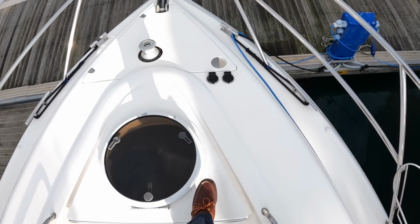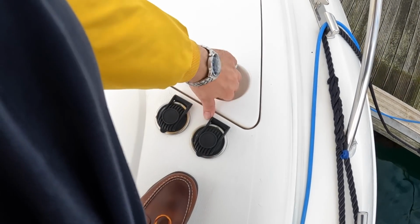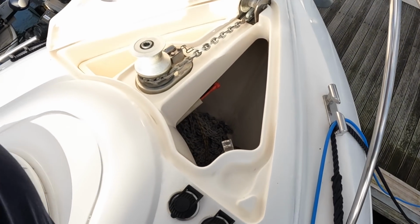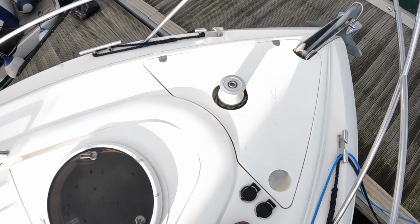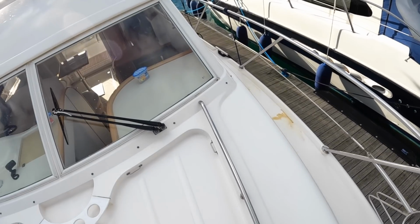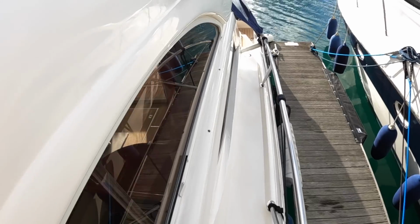And then if we come right up to the front, these are the buttons for the electric anchor winch. They live underneath there, they're foot switches. And if we lift that one up, you can see the winch there and the anchor chain and the anchor on the front, and that is all of the chain down in the locker. So that is that. Let's take a wander back. I'll show you those engines. And that then I think will be a pretty conclusive tour. It's a nice boat though, isn't it?